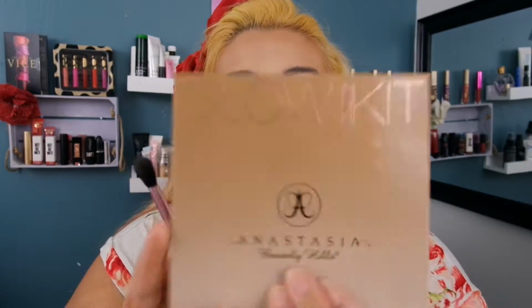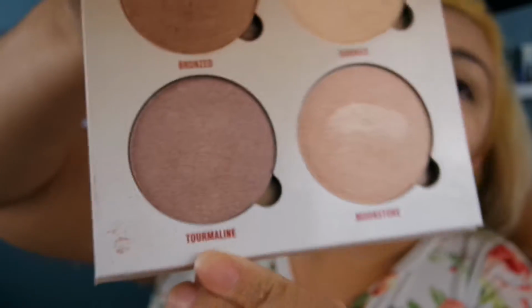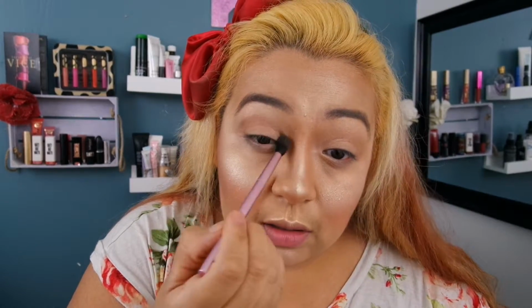Okay, so for my crease color, I'm going to go back into the Anastasia Glow Kit. And this time I'm going to use, what is it, Tourmaline? This one. It's kind of got a purpley tint to it, so it'll help tie in the bright lavender color we're going to use. I'm just going to sweep this in. So I did a little bit of something. I'm going to go ahead and add bronzed. I don't feel like that did enough. Okay.